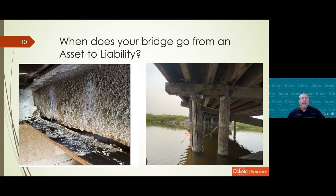This structure was closed down until the repairs could be made. And this is something that does not happen overnight. It's been there for a while. So make sure you get out there and look under your bridges. This was the result of a consultant-led inspection that found this. They had to scrape away a lot of debris and everything to get at this. So this is definitely a liability.